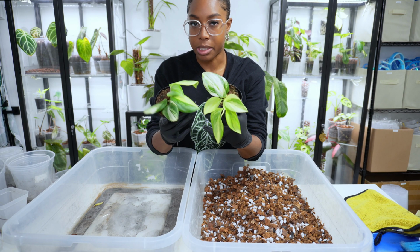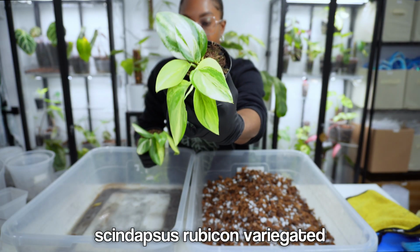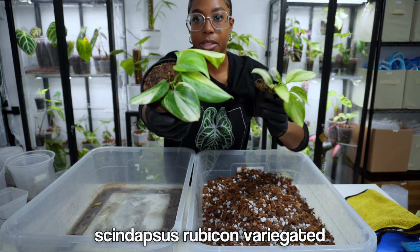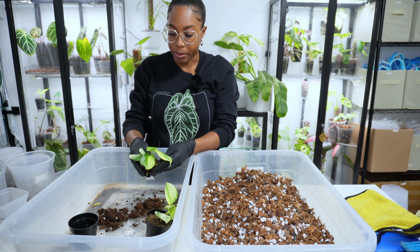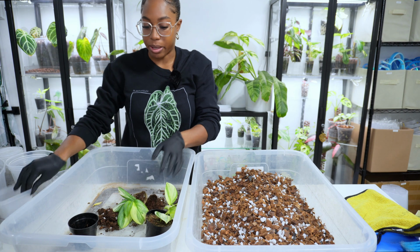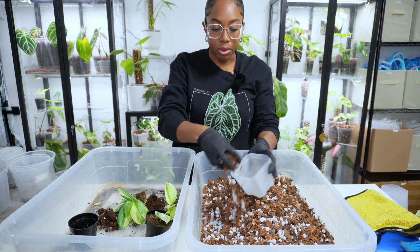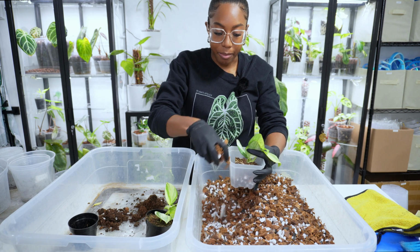Let's start with these 2 Scindapsus. They are looking very thirsty. We have Scindapsus rubicon variegated. You guys have been loving these, so I went ahead and got some more of these. Honestly, I have been quite impressed with these Scindapsus this time around. The variegation on them has been really nice and you guys have been really loving these, which I'm glad. Scindapsus are definitely a favorite of mine for sure.